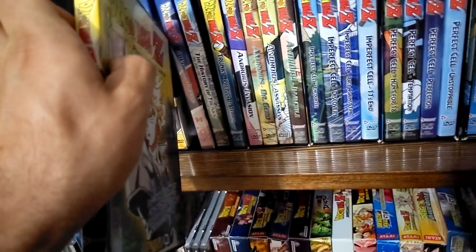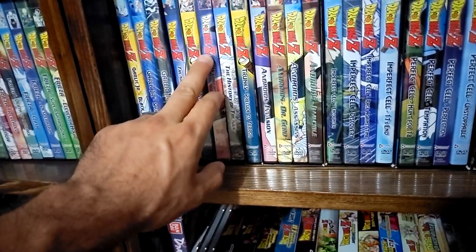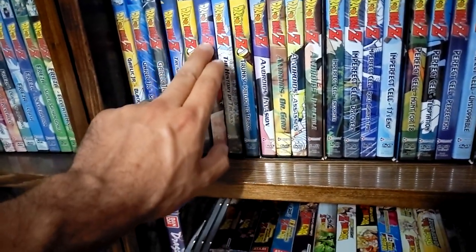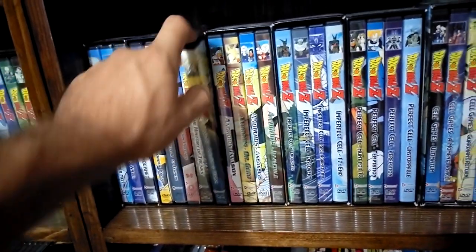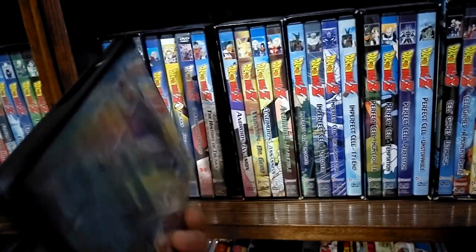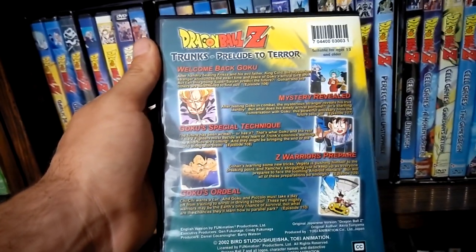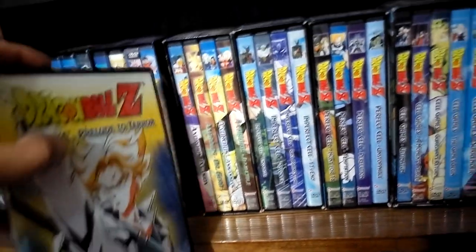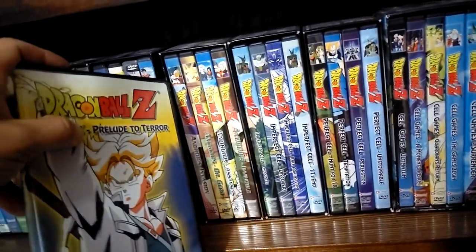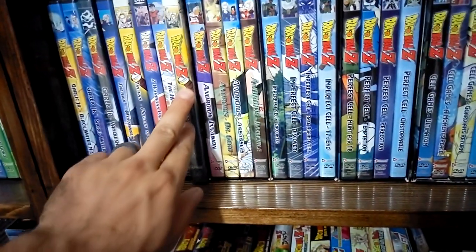I included that in the box set here because Z Warriors Prepare in the VHSs actually contain the last two episodes. But on the DVDs, they re-released Prelude to Terror to contain those missing episodes. As you can see, this one has 5 episodes. Z Warriors Prepare and Goku's Ordeal are the 2 missing episodes in that saga. So, very obscure and something not a lot of people know about.